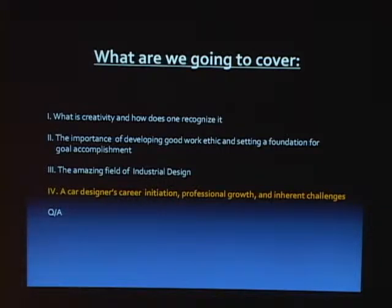We'll get to the meat of this presentation. What does a car designer face on a daily basis? Well, he faces a lot of red tape, a lot of bureaucracy, but a lot of fun as well. It's good to be surrounded with people more talented than yourself, because that's how you grow.